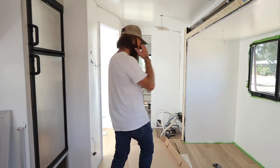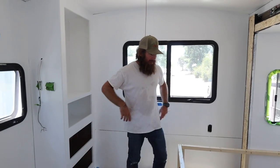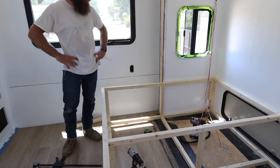And this beautiful piece is also in here. This is the front entertainment piece that Travis built. All right, let's go see what you're working on. This way. Here she is, in all her glory.